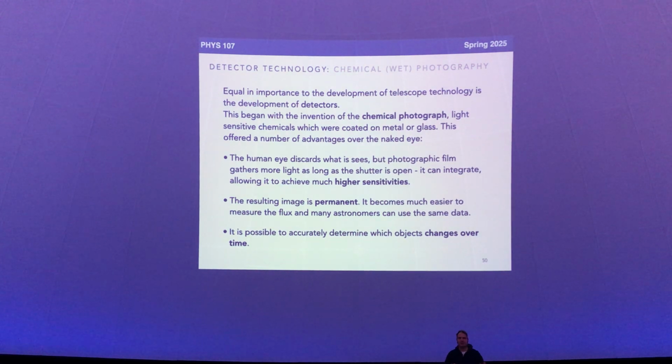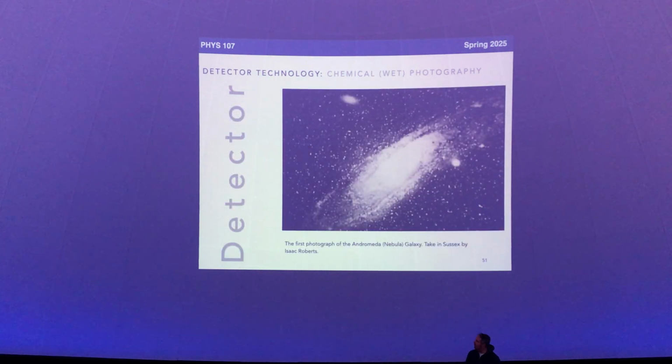And that happened when we started with chemical photography. So that's the first thing that can actually gather light over serious amounts of time. And so you have some of these very first pictures of Andromeda with the telescope using this chemical photography.